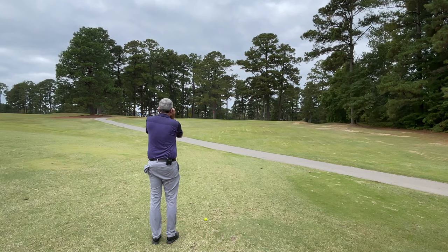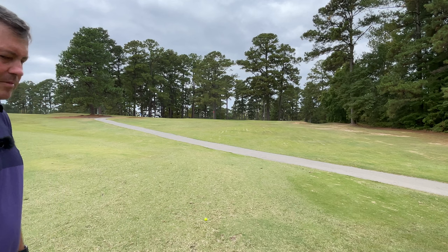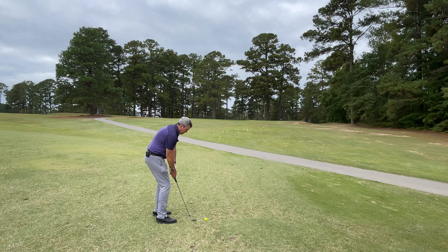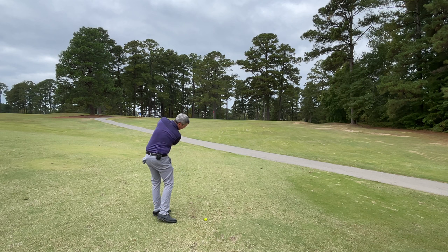So I have 67 yards, kind of in between, and with the slope in front of the green, I am going to take my 54 instead of the lob wedge. So I have my 54 degree wedge, and I'm going to hit a low chasing wedge shot into the bank in front of the green and hope that it bounces up there without going past the hole.